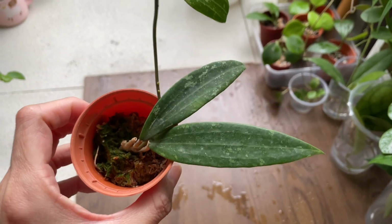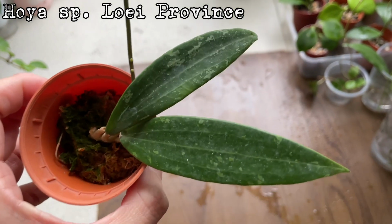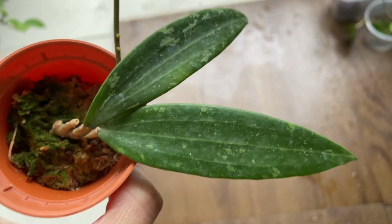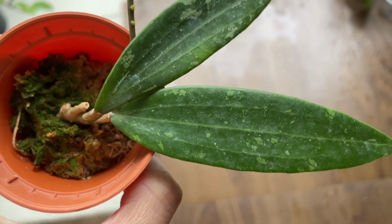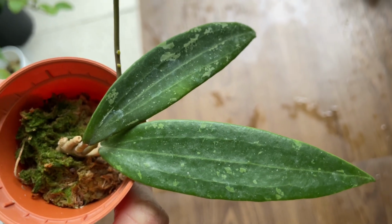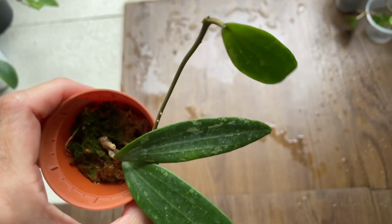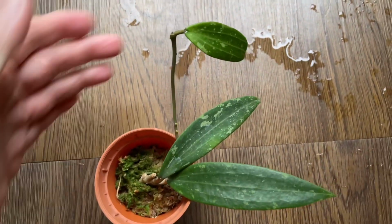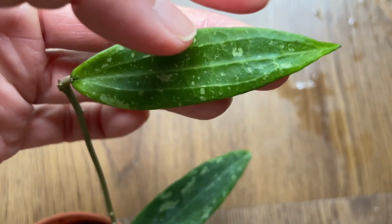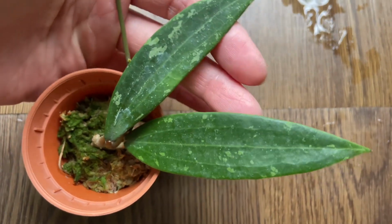The next Hoya I want to talk about is this lovely specimen over here. This one is a very small cutting, but just look at how beautiful the leaves are. I mean, it's long and slender. It's got this prominent veining that is running parallel along the sides of the leaves, and it also has splashes. And this one is a new leaf that has just come in, guys. Just look at how beautiful it is. I mean, the veining with the splashes is just absolutely gorgeous.